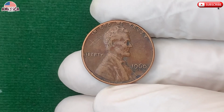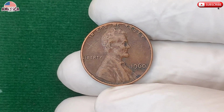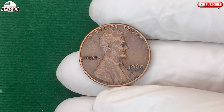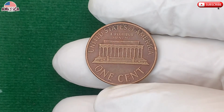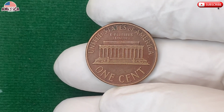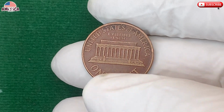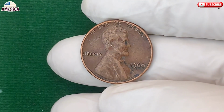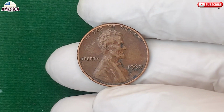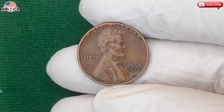Today, we're diving deep into the fascinating world of the United States of America's 1-cent coin, specifically the iconic 1960 Lincoln penny. A coin that, at first glance, might seem like just another penny from a bygone era, but in reality, it's a hidden treasure that can be worth far more than you might think. Whether you're an experienced collector or just starting out on your numismatic journey, this is one coin you'll want to pay close attention to.